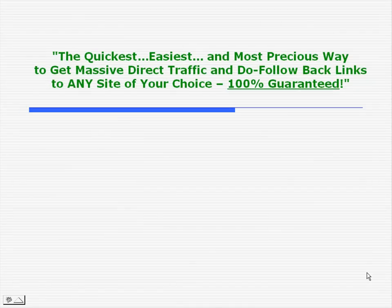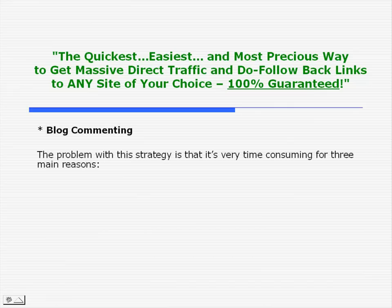Did you know the quickest, easiest, and most precious way to get massive direct traffic and dofollow backlinks to any site of your choice, 100% guaranteed? I'm talking about blog commenting. However, the problem with this strategy is that it's very time consuming for three main reasons.